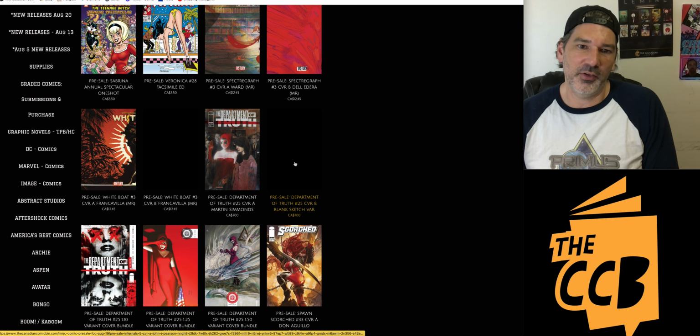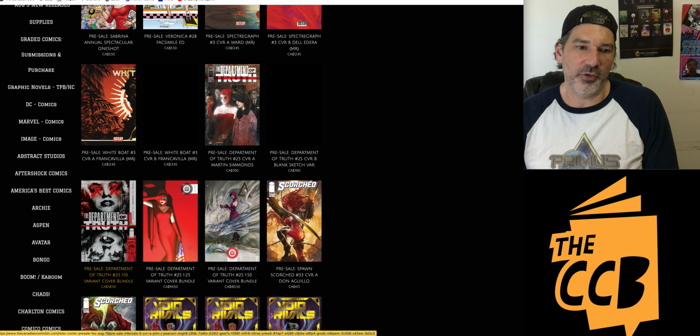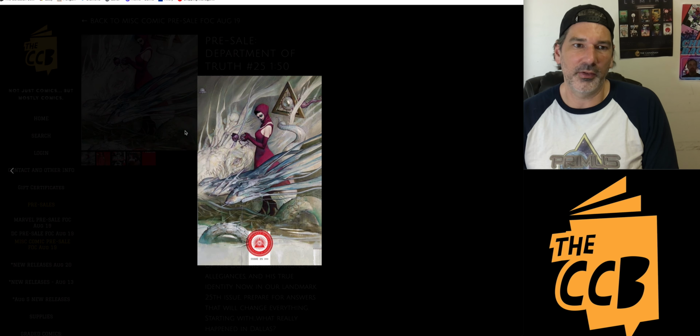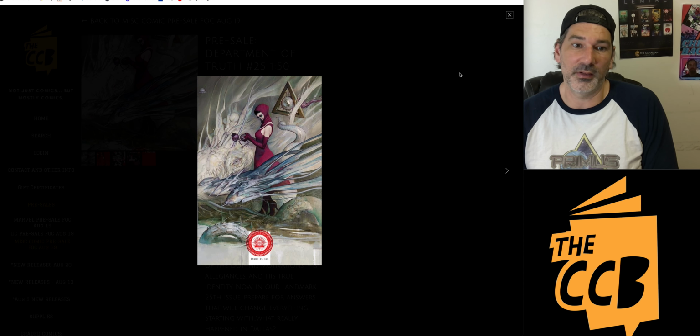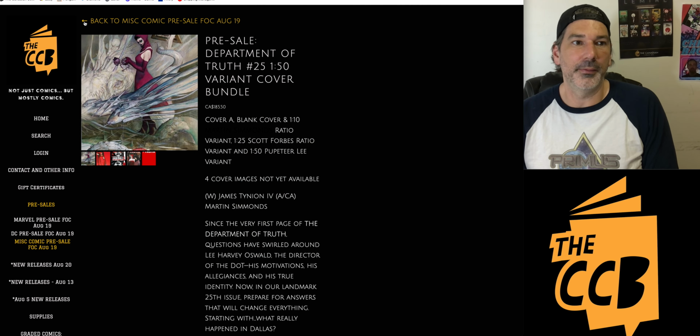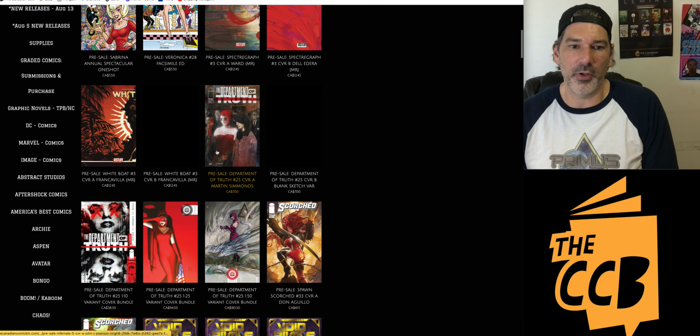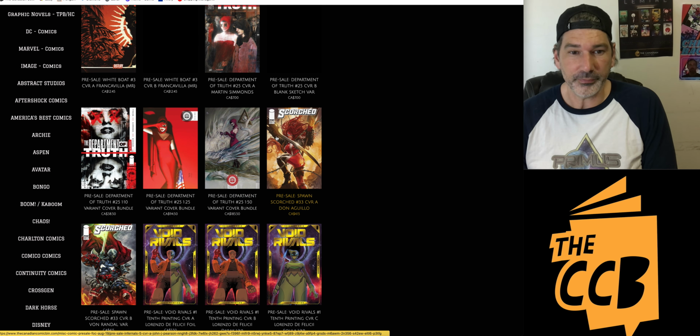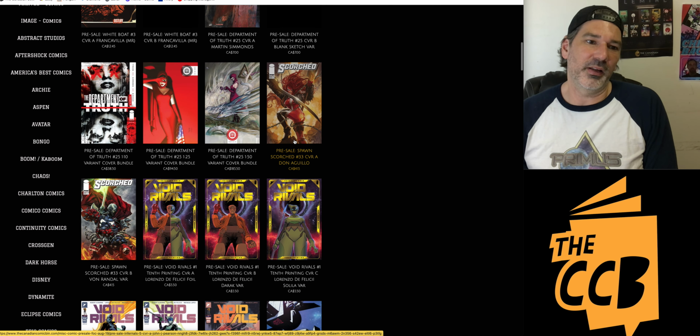We've got 2 covers. You can get your standard or a blank. It's a red cover, but we're also putting the 1 in 10 ratio bundle, the 1 in 25, which is really nice. And Puppeteer Lee did a variant for the 1 in 50. Again, another nice cover. So if you're interested in those, we don't sell a lot of Department of Truth anymore, but we should because it's a great story. Spawn Scorched. There we go. Same, 2 covers every week.